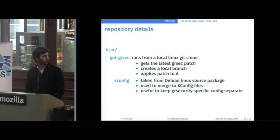If we look at the content, we have a first script, getgrsec, which runs from a local Git clone. It will fetch the latest grsec patch, create a local branch from the relevant version, and apply the patch. The second script is actually taken from the Debian Linux source package, and it's basically a cat for kconfig files. So it will merge some config files and generate a new one. I'm using it to keep Grsecurity options separated, so it's easier to maintain.